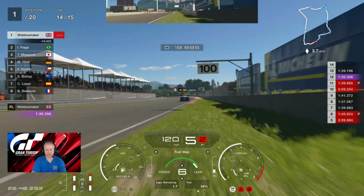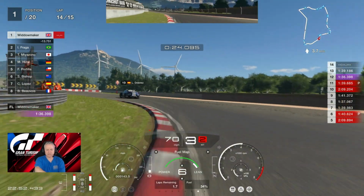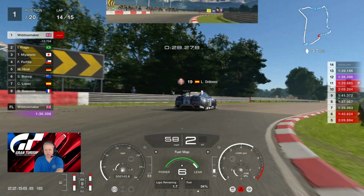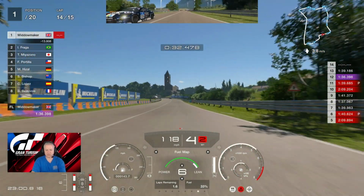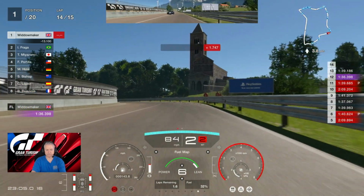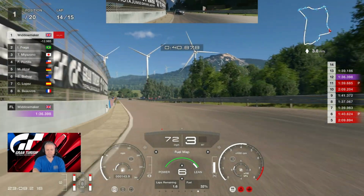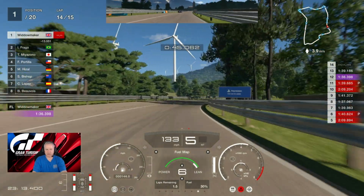We're off the track. Happy days. Just held that together. Fuel is not looking too good, to be honest. Mr. Ordonez just lets us go. That looks like Mr. Innestrosa ahead.